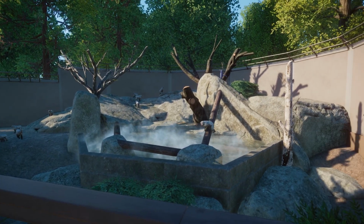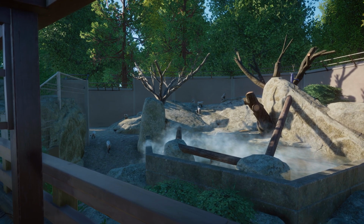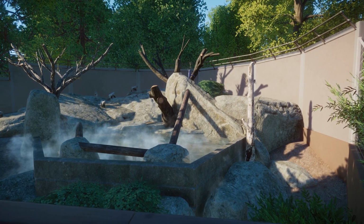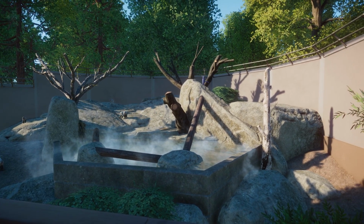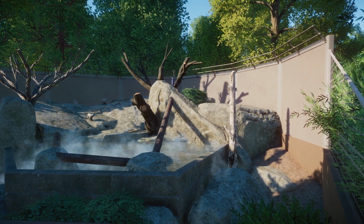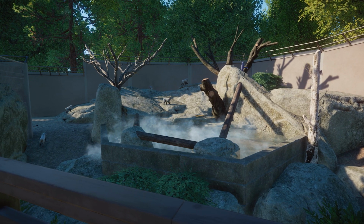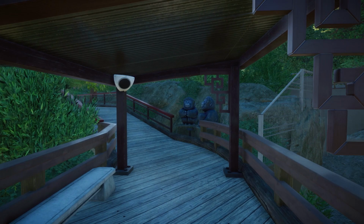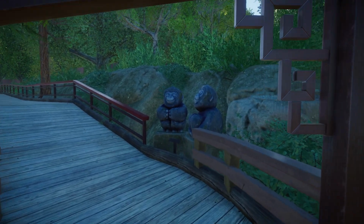All right. Yep, glitching about, of course. Nothing special, Japanese macaques. I haven't actually seen a real habitat with Japanese macaques, so I didn't really know what to go off other than those famous photos of them sitting in the hot springs and just chilling. I did add these cute statues though, so I really love them. Just adorable.